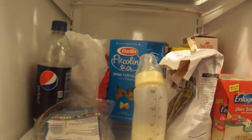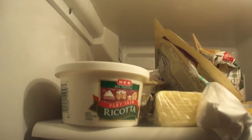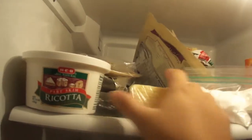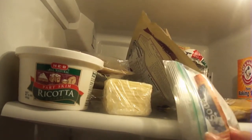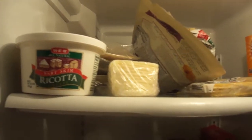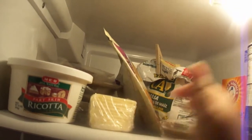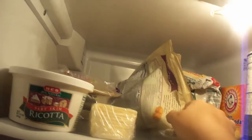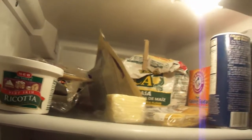I don't know why my mom puts spices in the fridge. Oh, here's another cheese, which is already open. Ricotta cheese. These were on sale 2 for $3, $1.50 each. Some fresh mozzarella cheese. I have no idea what this is. Oh, baking soda. Okay. Then some tortillas, croutons, some masa to make corn tortillas, flour tortillas, and some chocolate for dipping strawberries.